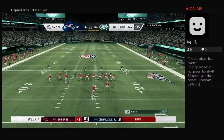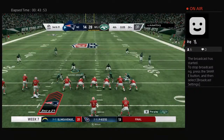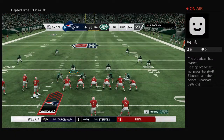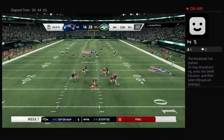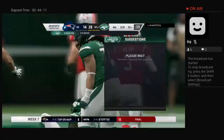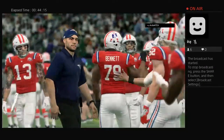An incomplete pass on that last play, and that means they'll need to come up with something here on 3rd down. Now it's Wilson. Nowhere to escape, and he goes down. Danny Shelton muscles his way in for the sack.